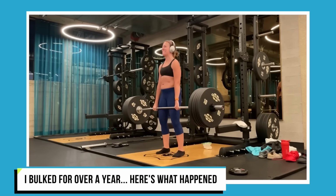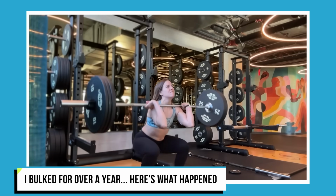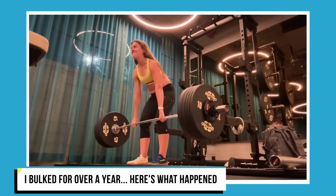Now, the second part to ignoring fluctuations is how much you're lifting. When you're on a bulk, lifting is way easier. I got so many PRs in my bulk video, oh my goodness. Big Allie is so much stronger than puny low body fat Allie. So my cut felt crappy because I wasn't progressing on my lifts like I was before, but I have to keep telling myself that those are also bumps to ignore.